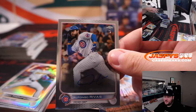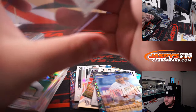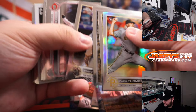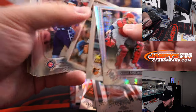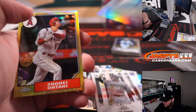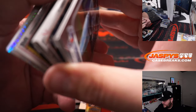Alfonso Rivas, rookie for the Cubs auto. That's going to Steve Becker. Last little stack of box six, and then two more boxes.